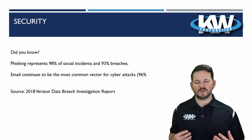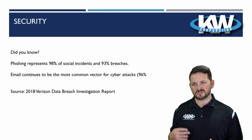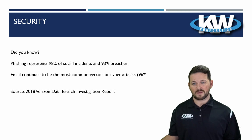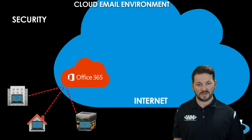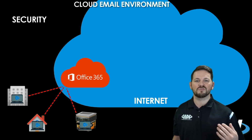So one of the big things with security comes in through email. And as you see from the slide, 98% of social incidents, 93% of breaches. Email continues to be the most common vector for cyber attacks. And they ain't lying. So I actually stole this slide from one of our vendors that visually illustrates how email flows in.